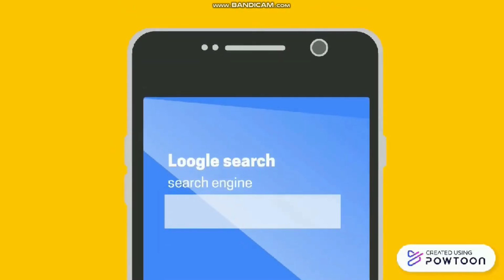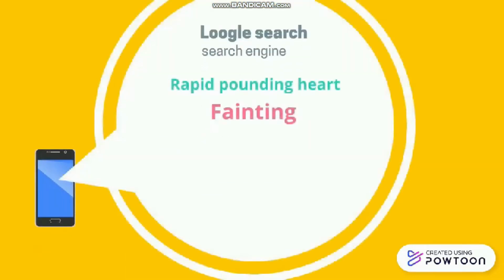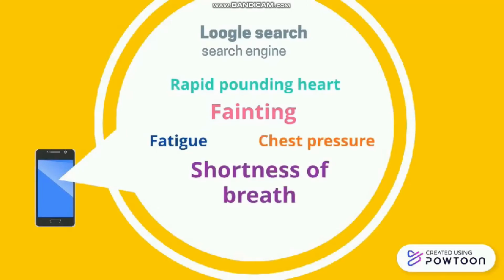As a precaution, you need to know the symptoms of arrhythmia. So what are the symptoms of arrhythmia? The patient will experience a rapid pounding heart, panting, fatigue, chest pressure, and shortness of breath.